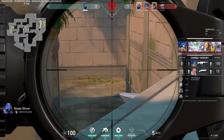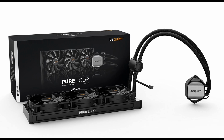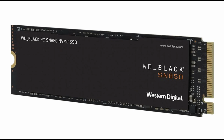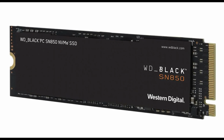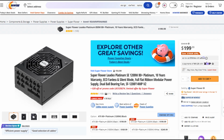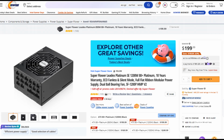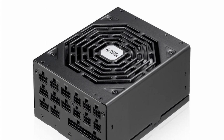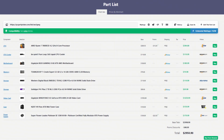And then for the rest of the components, we have the Be Quiet 360 all-in-one liquid cooler, which is slightly bigger than the last one. Then we have 2 TB of extra storage, so 4 TB total. And the reason why I did this is so that you have even more space than before. And then the other change I've made was the power supply. Because of the wattage requirement, I went with the 1200 watt 80 Plus Platinum power supply, A-tier rated, really good quality, which is going to be needed for this level of performance. The total price for this system when I'm recording this video is $2,950.